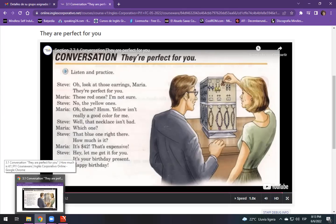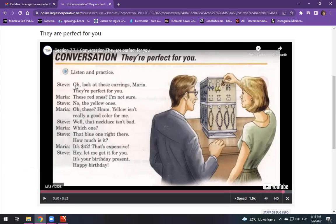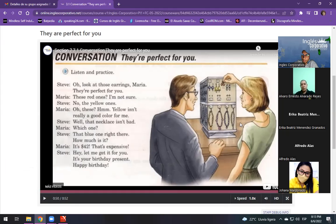Ahora, hablemos de esto. Look at this part. The first one. Who can read Steven? Who can be Steven for this? Álvaro, can you be Steven? ¿Puedes leer lo que dice Steven?